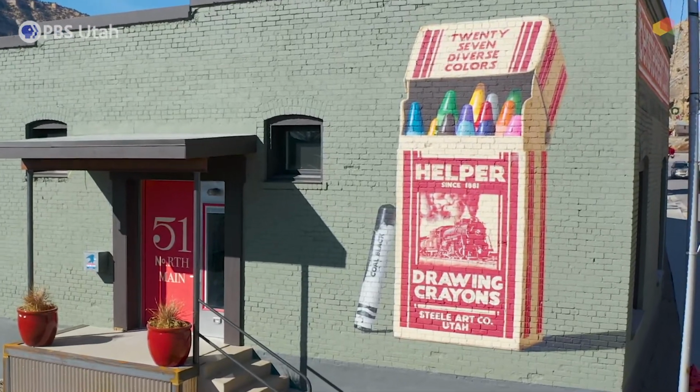Helper is a city to watch here in Carbon County, one that's seen a lot of changes over the years, changes ushered in by the community's vibrant art scene.